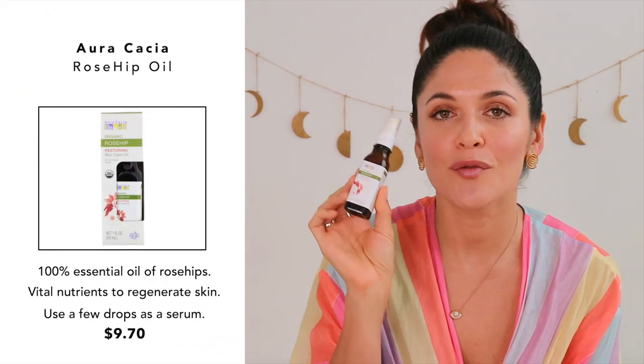I love the smell. Some people don't really like the smell, but it's a very herbaceous green smell. I think it's beautiful. But I just tap it into the areas where I have hyperpigmentation or melasma, which is here and here. And I've heard amazing reviews online, so I'm very excited to try this. It is a little bit emollient, it's a thicker oil, so I only put a little bit on the spots that I need it.